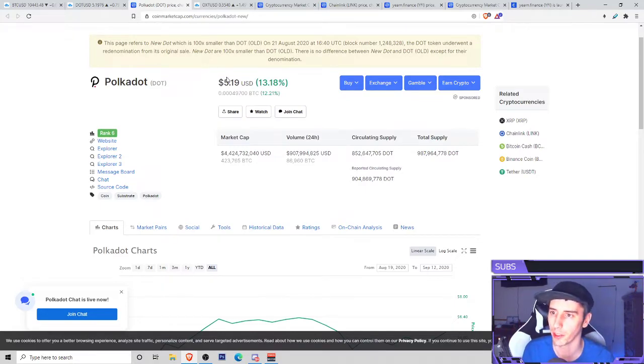Now, you're also going to be wondering, right, how high could Polkadot realistically go? Could we see big returns at this point? It's been showing a lot of momentum, but at the same time, you've got 852,000 in circulating supply, almost 1 billion total DOTs altogether. That's a lot. Market capitalization is at almost $4.5 billion already. So it's got a lot of momentum in a very short amount of time, but it's also got a lot of good applications, and there's high demand because of its applications.